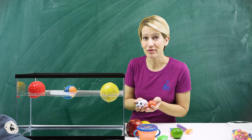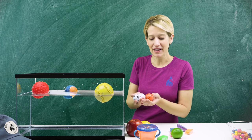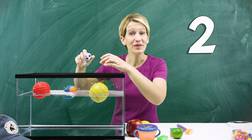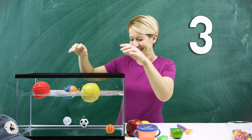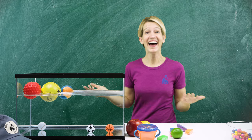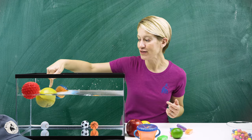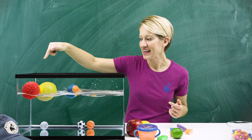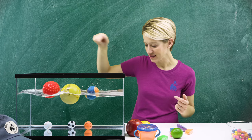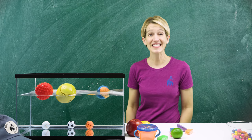I think they're gonna float, but I guess we'll have to find out. Are you ready? Let's count to three. One, two, three. Nope. They sink. Oh, wow, that's really cool. So even though our really big softball and red rubber ball and tennis ball all float, our little tiny golf balls sink.